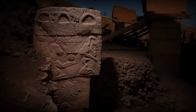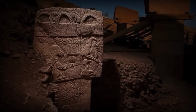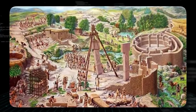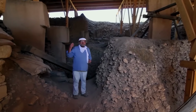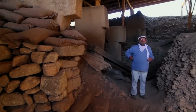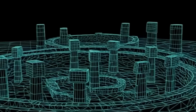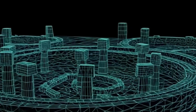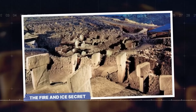This discovery is horrifying because it suggests that there was a level of technology on this planet that we know absolutely nothing about. Soon, the scanners would reveal a tool mark that defied all known science: the fire and ice secret. One of the biggest wow factors found by the new research is evidence of something called thermal shock.